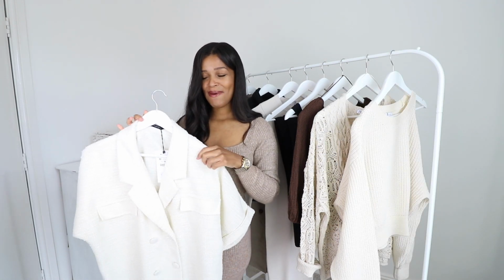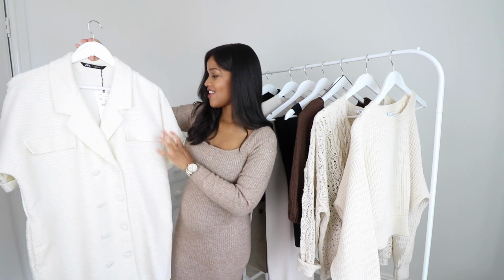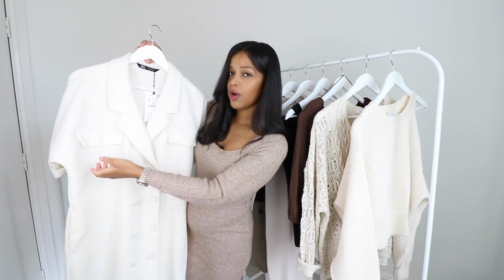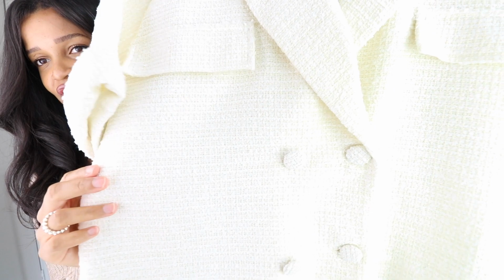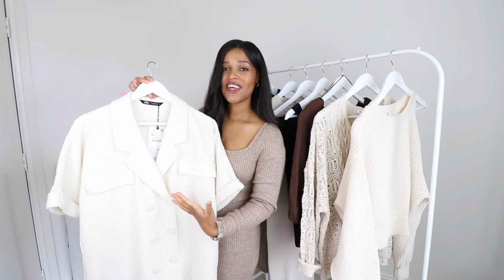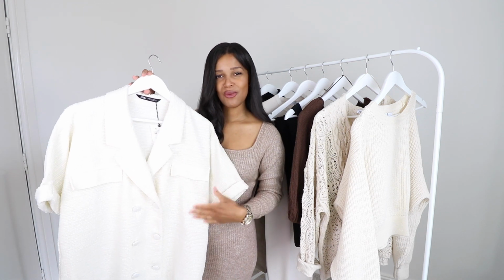So the next dress that I picked up is this oversized tweed shirt dress with short sleeves, collars, little pockets at the front, not real pockets, but you just get little flaps, and then lovely little buttons that go down it. I love that the buttons are also covered in the same fabric as the dress, just to give it a bit more of that premium feel. So with this one, when I saw it on the website, it was giving me real vintage Chanel vibes. I just thought it was really cute.